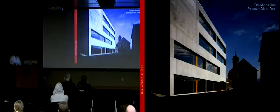So this design was a very challenging project for the architects because it was a very compact site, located very close to the existing church, the community center, and the school. It was also a small urban community planning exercise to restore the center of the community itself.